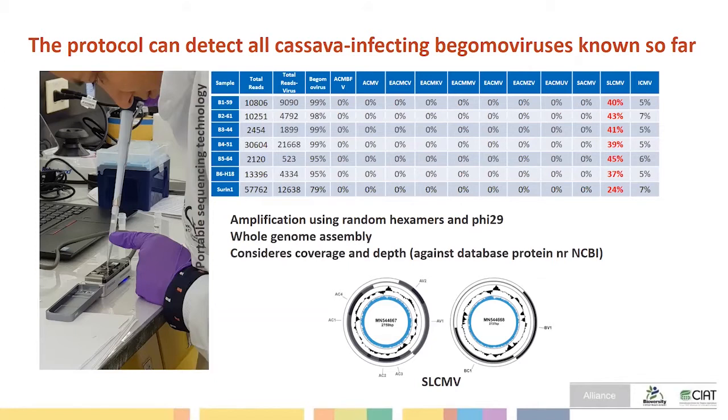So this method could allow us to identify quickly if we start seeing some reads, or some genetic information, corresponding to other isolates or other species of the virus being introduced in the region. And as I mentioned before, we are evaluating a cheaper technology called Flongle, which is one-tenth of the current price of the technology.